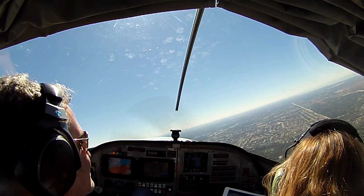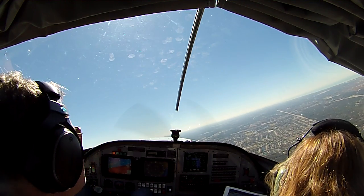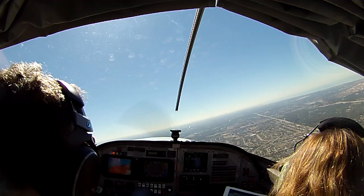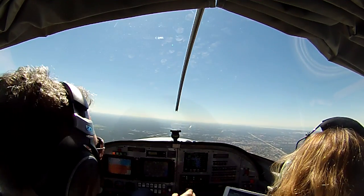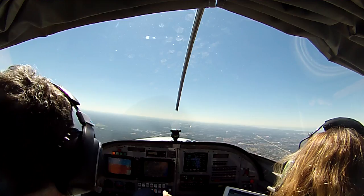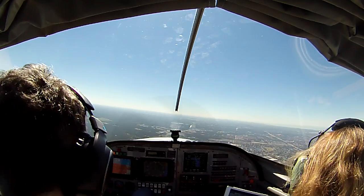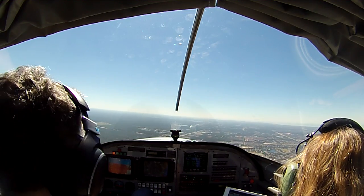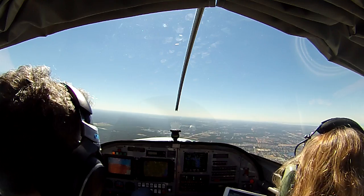N26XY, Naples Tower, hold short, runway 5, Alpha 1. Holding short, runway 5, Alpha 1, N26XY. November 27 Bravo, turn left southbound down the shoreline, please. We're outside their airspace. We're good. Naples Tower, Cessna 73 Romeo, Alpha 1, we're ready in sequence. Number 73 Romeo, Naples Tower, hold short, runway 5, number 2 for departure.